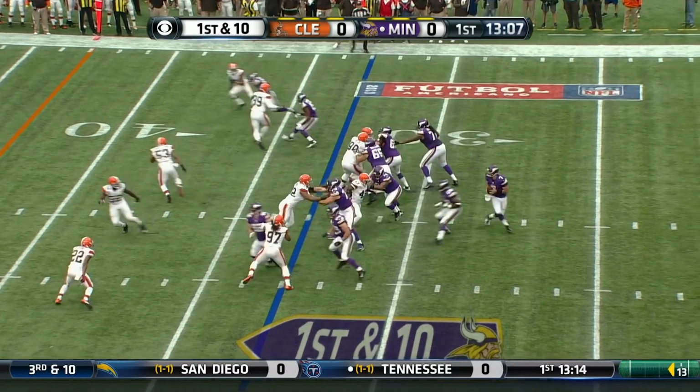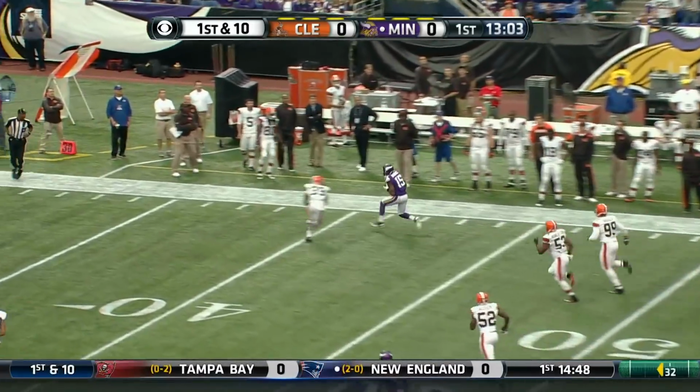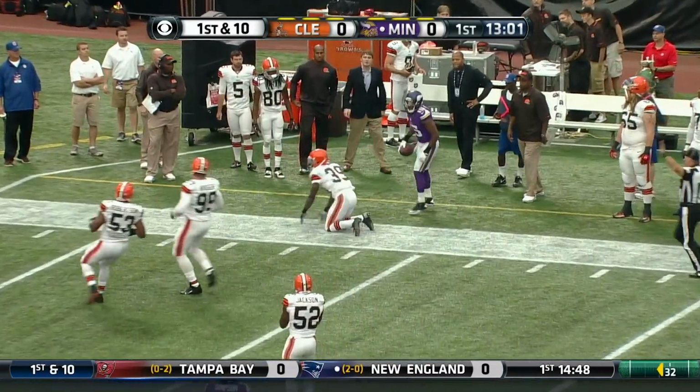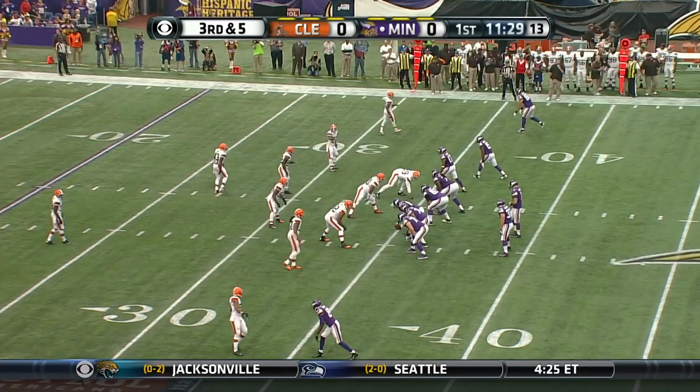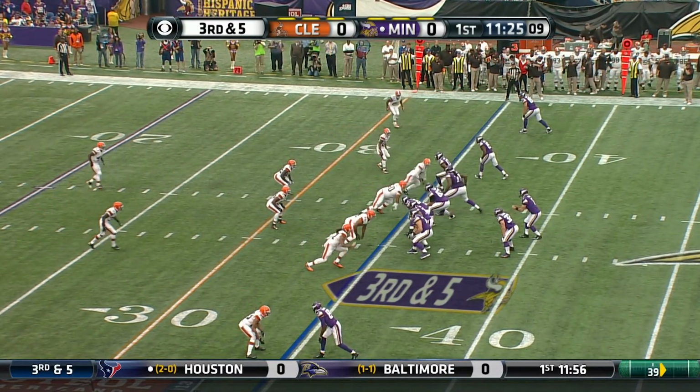First and 10, first possession of the game, Ponder. Good block by Johnson. Oh, he's got his receiver, Jennings. Belts it out of bounds by Gibson. More importantly, they feel they're better than 0-2. And they are. Gerhardt is in.